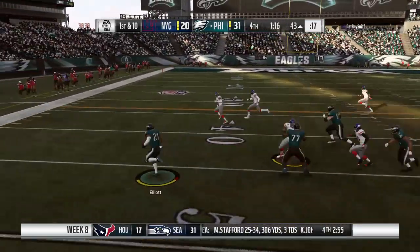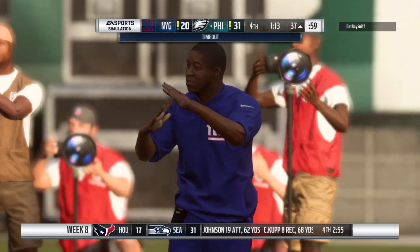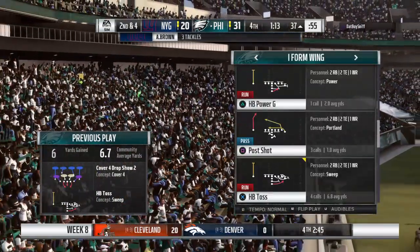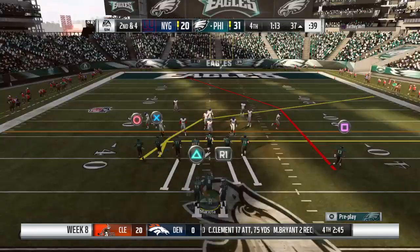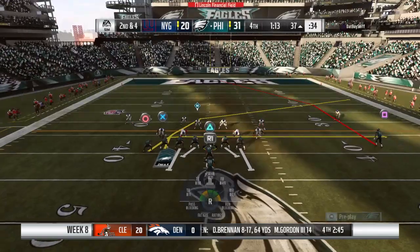A 20th carry here for Elliott. And he's going to fight his way forward here for a modest gain. And now the Giants will stop play as they take a timeout defensively, as they'll talk things over prior to this upcoming second down play. So they come up on second down, and if they can get another run like we just saw, that would likely put an end to this thing.